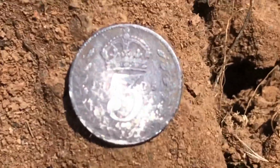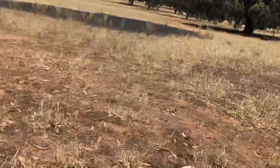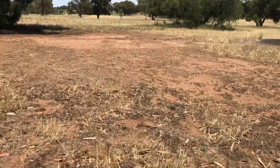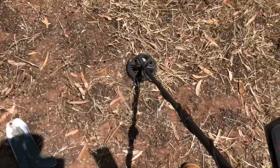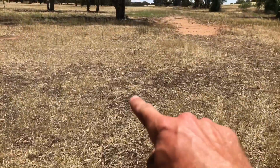A bit of old crockery came up there, so that's a good sign. Look at that. Whatever that is, it looks as crusty as anything. Look at that. What a horrible looking coin. Must be some reaction with the soil here, or chemicals or something, but I think that's a half penny, but she looks in terrible shape.